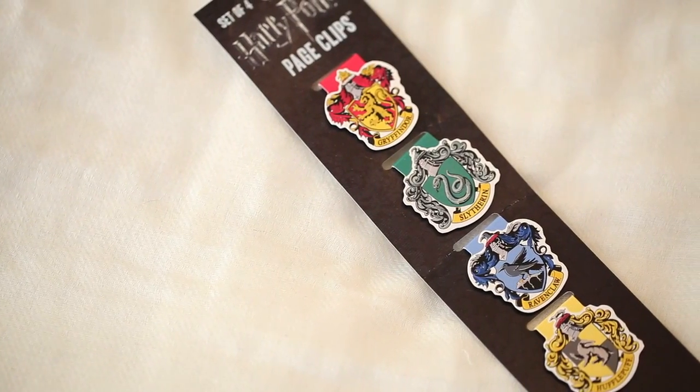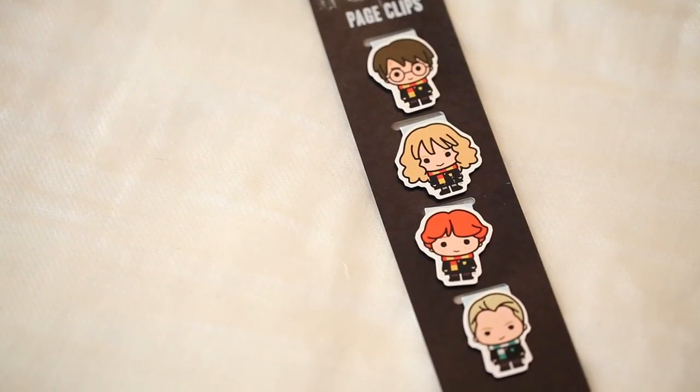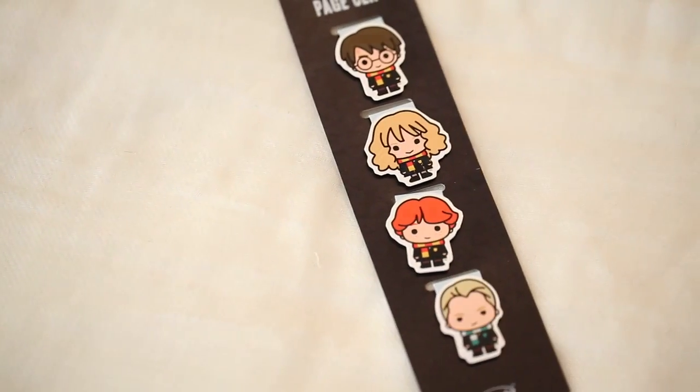I have some more magnetic page clips that my husband got me. And like I said, he got them for me. This is all of the Hogwarts houses. Just awesome. He knows me. And he also got me these. They're adorable. Look, he got Harry, Hermione, Ron, and Draco. Oh, so adorable. Then, what else do I have? Oh, I have this bookmark.